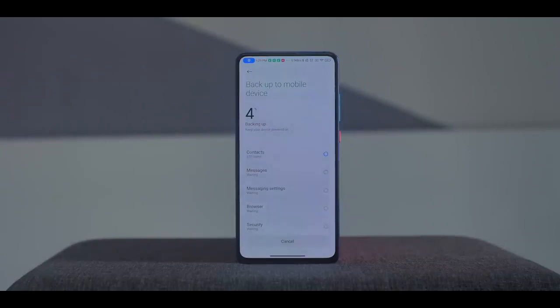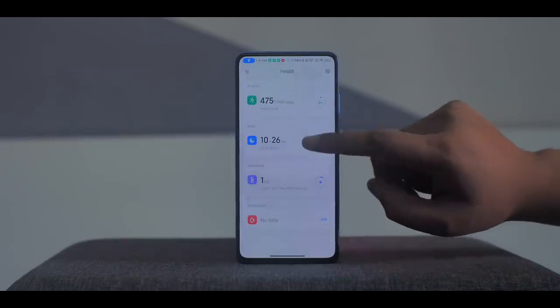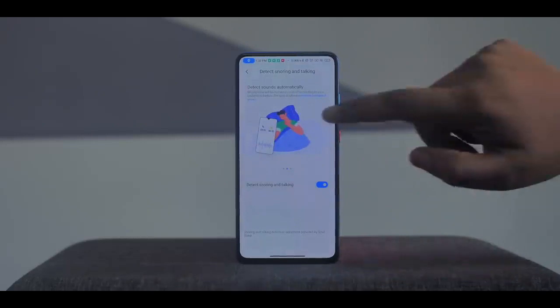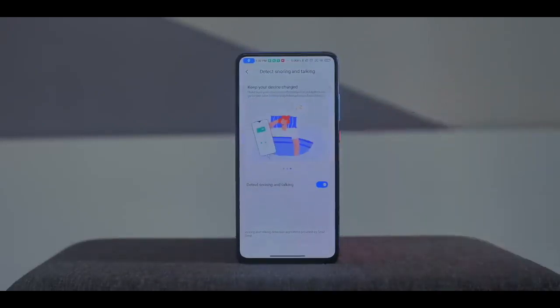Last but not the least is the new Mi Health app that tracks your steps, your workouts, and even your sleep without requiring a fitness tracker. All you need is the phone. As you can see, here's my sleep data, which I am not sure is very accurate. Anyway, there's even a detect snoring and talking during sleep feature, which records your sounds while sleeping through the mic. Now, like I said, I'm not sure if the features of the Mi Health are very accurate, but I will test that out once MIUI 12 stable builds rolls out in India.